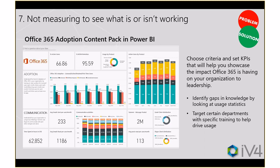By looking at the usage statistics within Office 365, gaps in user knowledge can be identified. Business scenarios can be created, and certain cross-sections of the organization can be targeted with specific training to help drive usage and consumption of unused applications within Office 365.